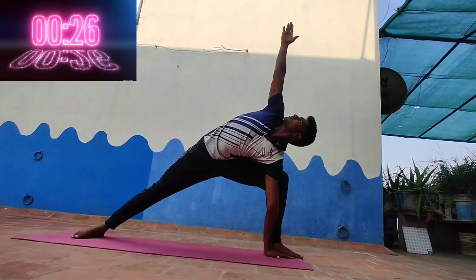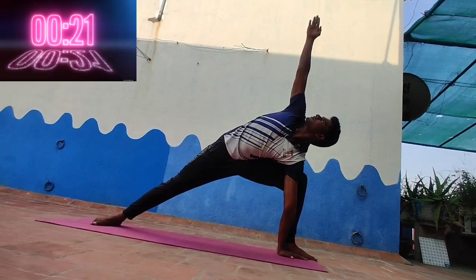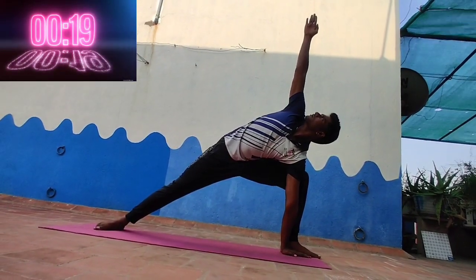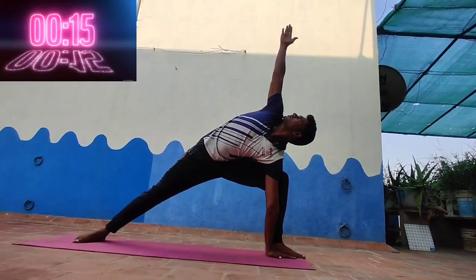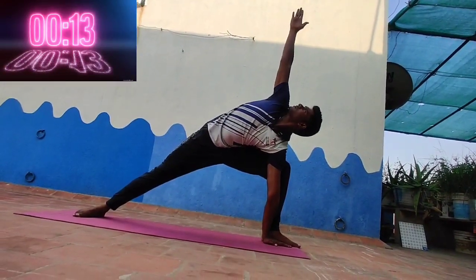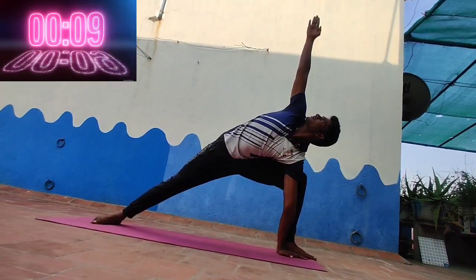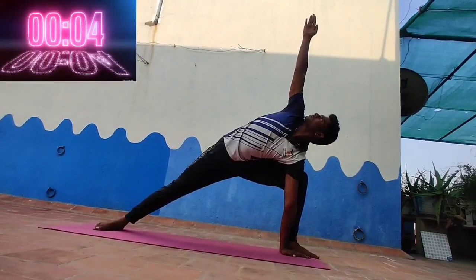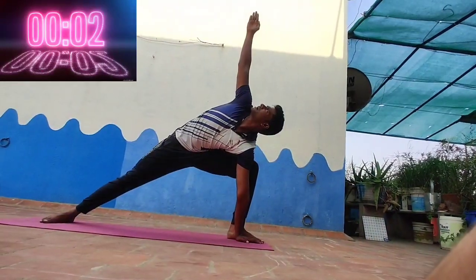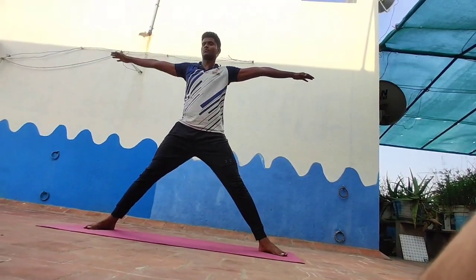The extended side angle pose also opens up the lungs, improves digestion, and helps relieve stress. Oh, and it can sharpen your mind too. Try to focus on exactly what each part of your body is doing during the pose. Doing this regularly will make all of your problems with concentration disappear. And that's it for this pose. Take a deep breath.